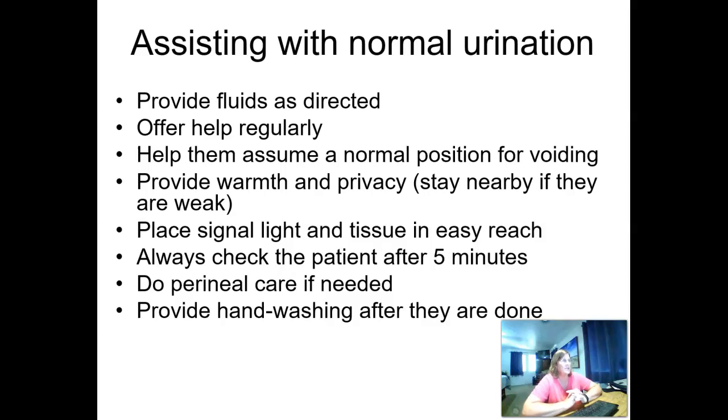So we really need to encourage fluids for our person, offer them help regularly. One of the things that you can do to help a person keep normal bowel and bladder function is do what we call hourly rounding. Every hour we go by and we check on our patient. How are you doing? Do you need to go to the bathroom? Are you having any pain? Do you need to be repositioned? So we call it the 3 Ps: potty, pain, and position.